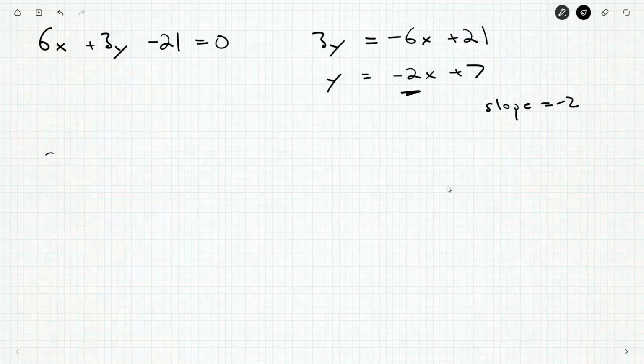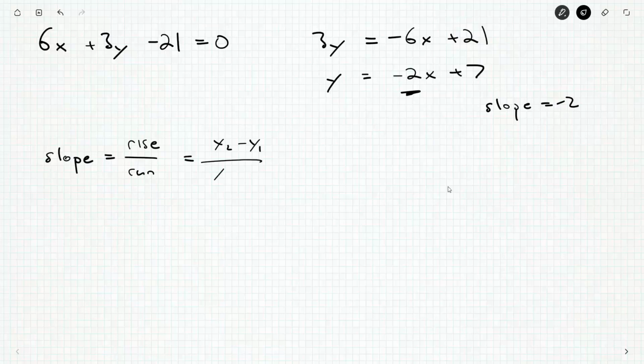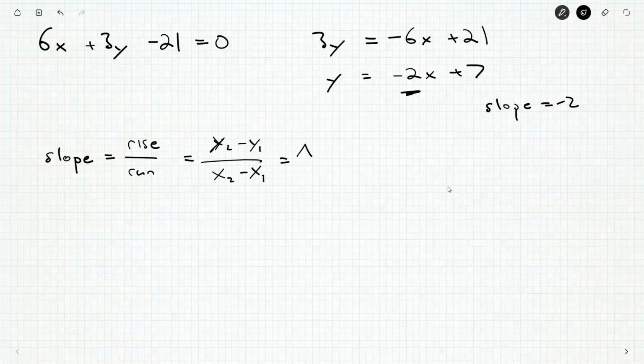Well, how does slope relate to things? Slope is rise over run. And how do we calculate these? It's the difference in y coordinates over the difference in x coordinates. Make this y a bit more apparent. Sometimes this is written as delta y over delta x. I wrote it the right way, I just didn't say it the right way.